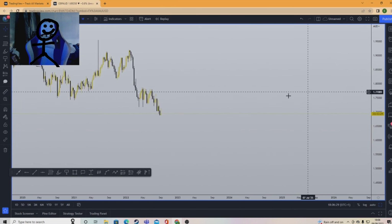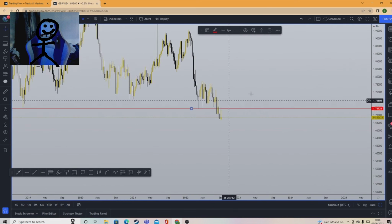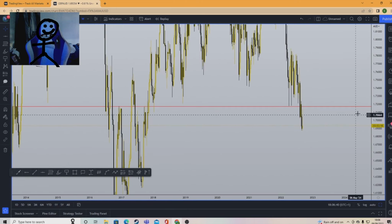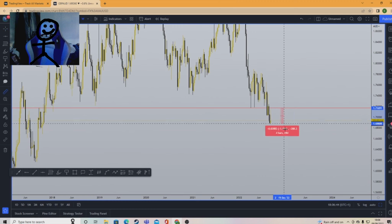Okay, so GBPAUD. What can we tell is we have just actually broken this level over here, right? We have just broken this 1.72 level, major support level. It was major support level, but now could act as potentially resistance for it to continue back down.